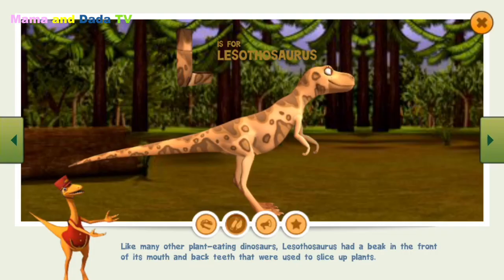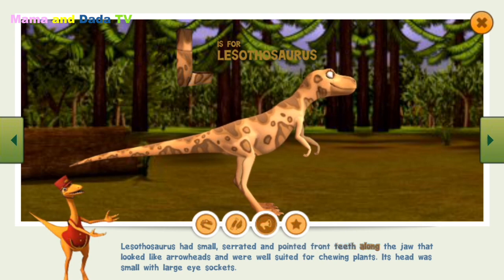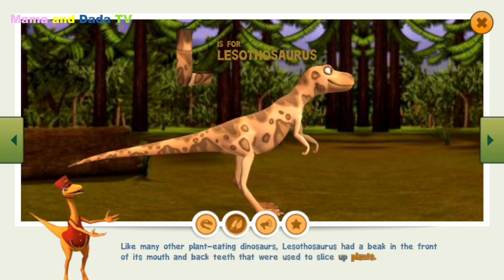Like many other plant eaters, Lizotosaurus had small serrated and pointed front teeth along the jaw that looked like arrowheads and were well suited for chewing plants. Its head was small with large eye sockets. Like many other plant-eating dinosaurs, Lizotosaurus had a beak in the front of its mouth and back teeth that were used to slice up plants.